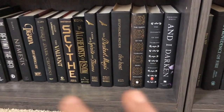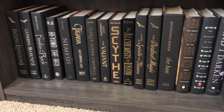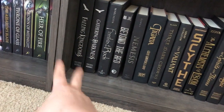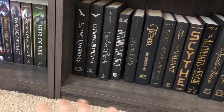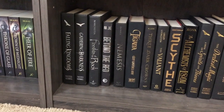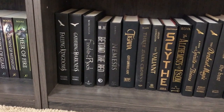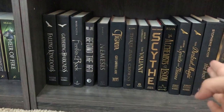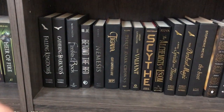I have not read pretty much all of the books on this shelf. I have read these first two over here, The Fallen Kingdoms and Gathering Darkness, which is part of the Fallen Kingdoms series by Morgan Rhodes. And I've actually read all the ones that are currently out, but I was converting them to hardcovers. So I actually have read a lot more in the series, but I don't have those.